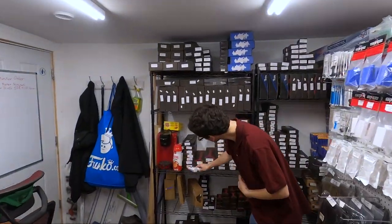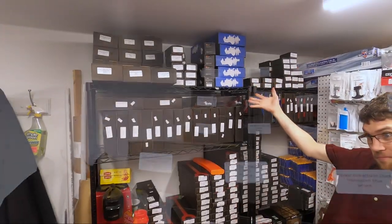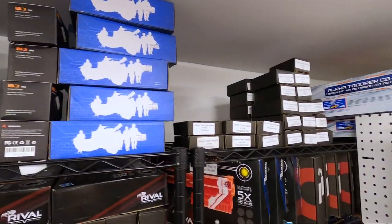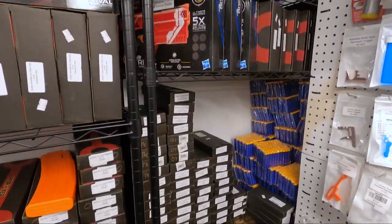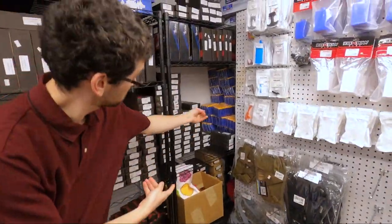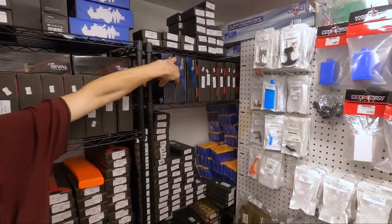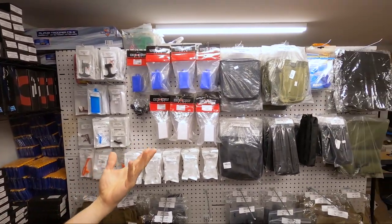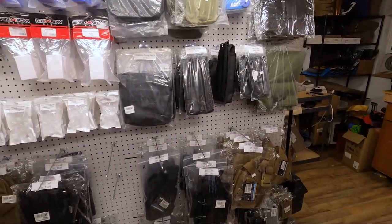So, starting off, we've got the worker wall. It's got everything from magazines, swordfish blasters, vector kits, hurricane blasters. Moving over next to it, we've also got more magazines, some darts, flywheels, that sort of thing. On the wall next to it, we've got more worker stuff, all the small stuff that hangs nicely. And then we've also got a bunch of different tack gear on there.